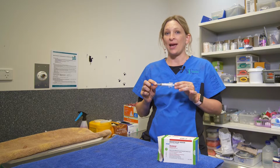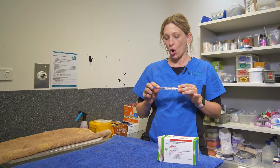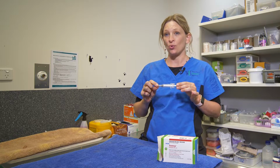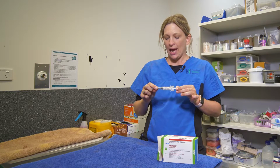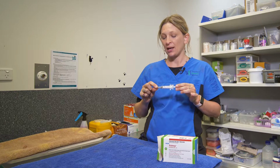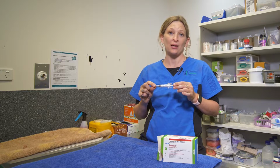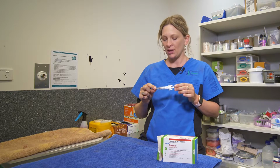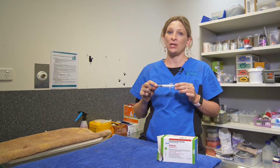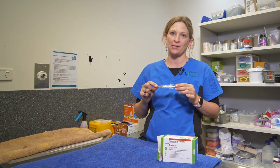Darbepoetin is a human analogue of a hormone that's produced by the kidneys called erythropoietin. And what happens in kidneys as they start to stop working is that they stop producing the hormone erythropoietin. That then stops telling the bone marrow that the body needs to produce new red blood cells.